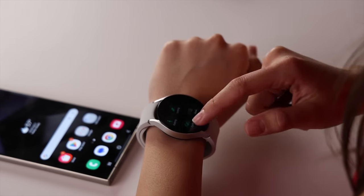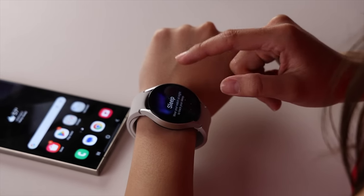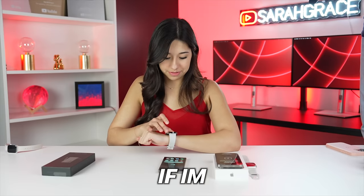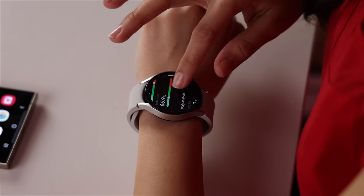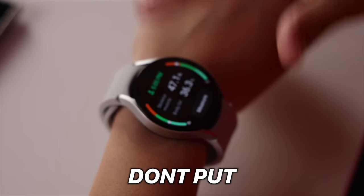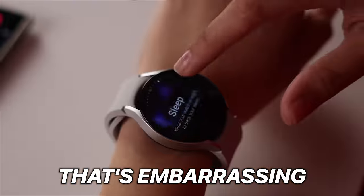Daily activity, run, walking, cycling, basic stuff, sleep tracker, body composition, what the heck? I'm ready for it to tell me if I'm fat. I have no idea how accurate this thing is. 36% body fat. Don't put my body fat percentage on there. It's embarrassing. Get this off.